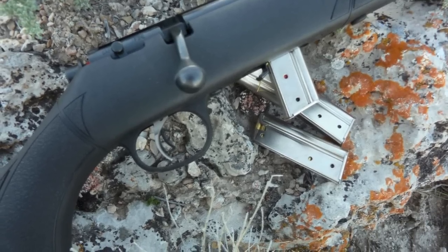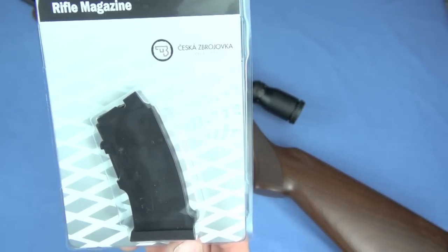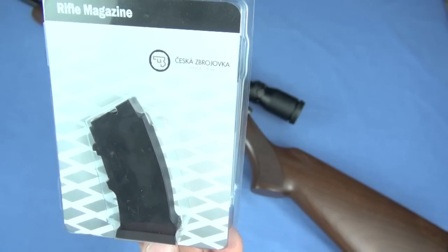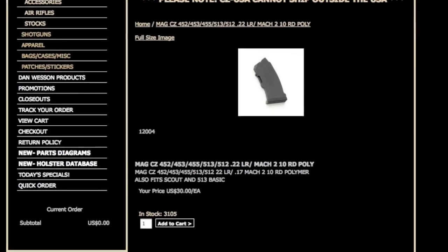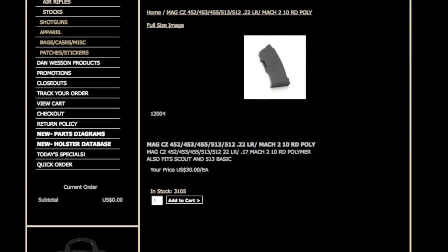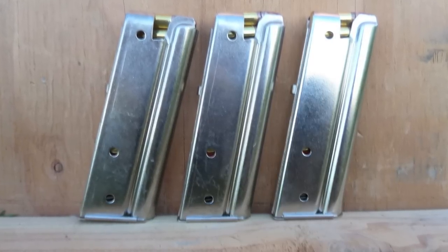You can upgrade to this one, the polymer 10-round, which is excellent. However, it's not super cheap. Expect to pay around $30 for these direct from CZUSA.com. That's expensive, and it's going to be a downside for the gun. Sorry, it is. I mean, you get a Marlin magazine 10-rounder for what? Freaking $15? $18 is still about half price.